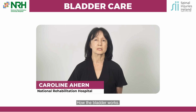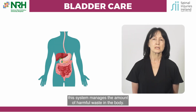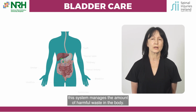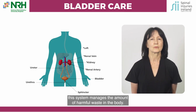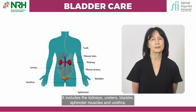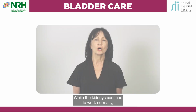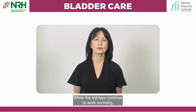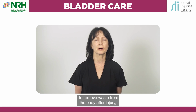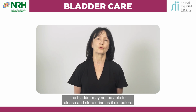How the bladder works. The bladder is part of the urinary system. This system manages the amount of harmful waste in the body. It includes the kidneys, ureters, bladder, sphincter muscles, and urethra. While the kidneys continue to work normally to remove waste from the body after injury, the bladder may not be able to release and store urine as it did before.